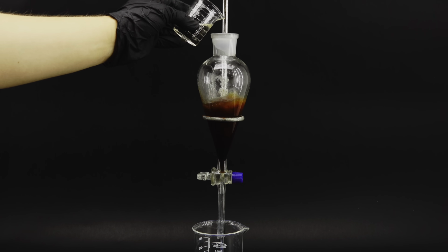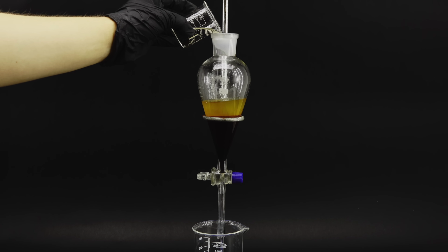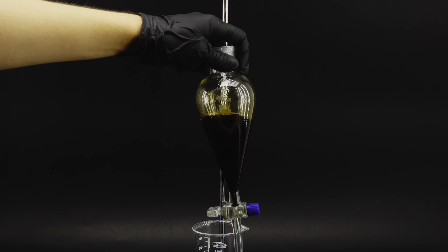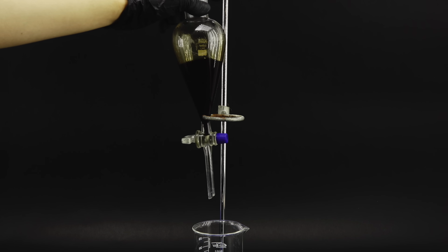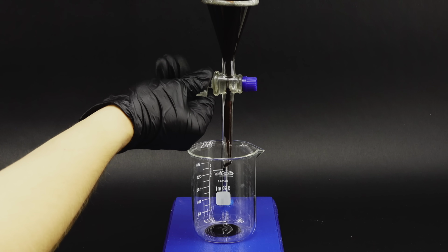Its addition also generated a bunch of heat, and if I were to do this again, I would definitely use some dilute acid. After shaking the funnel, the whole mixture got so dark it was nearly impossible to see the layers, and I had a really hard time draining off the acid.